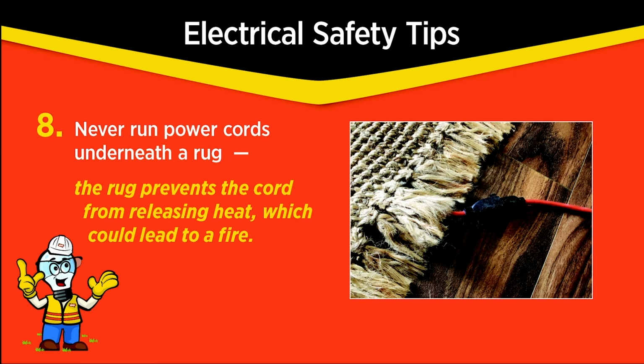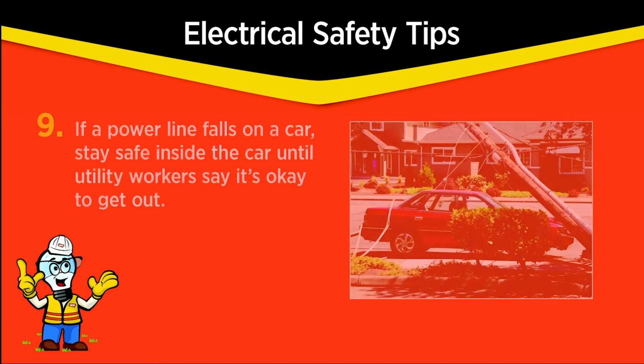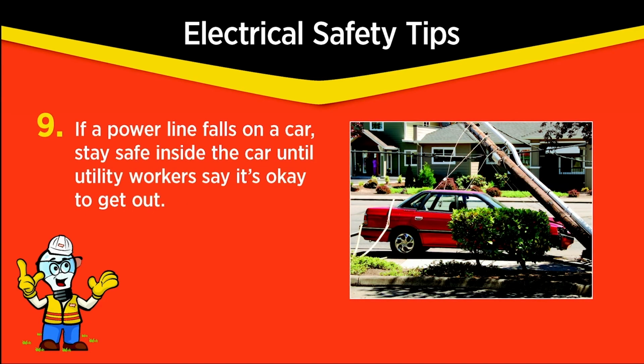Never run power cords underneath a rug. The rug prevents the cord from releasing heat, which could lead to a fire. If a power line falls on your car, stay safe inside the car until utility workers say it's okay to get out.